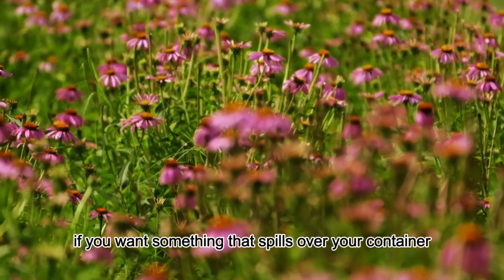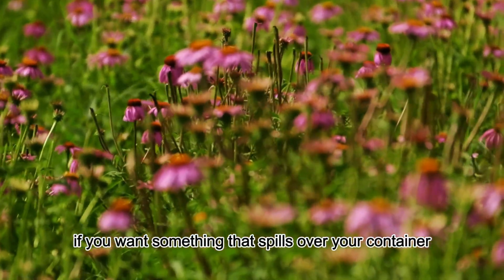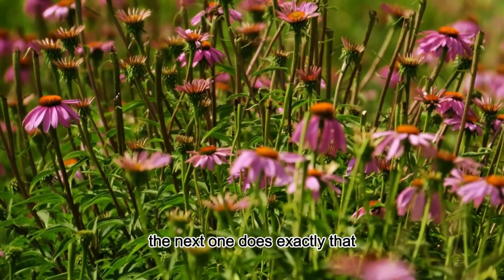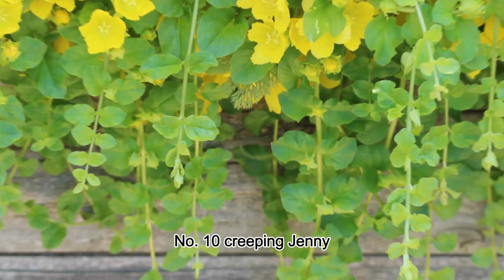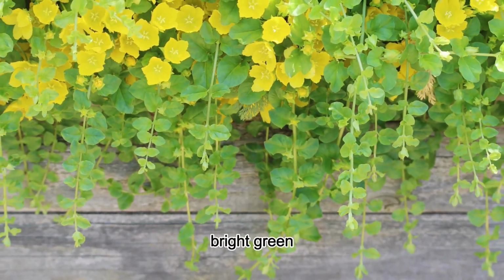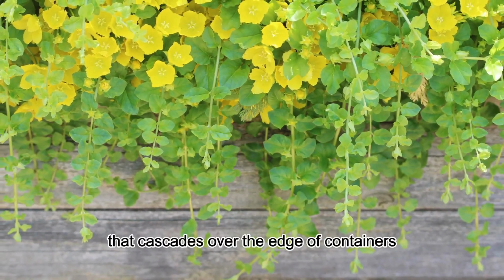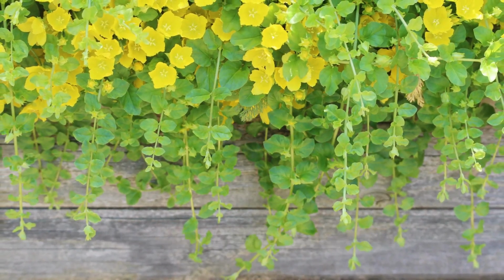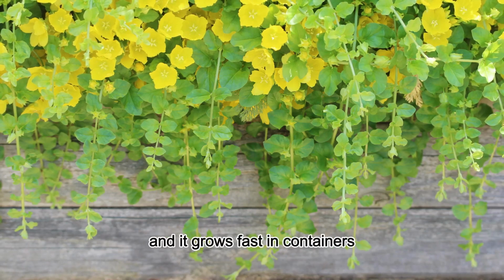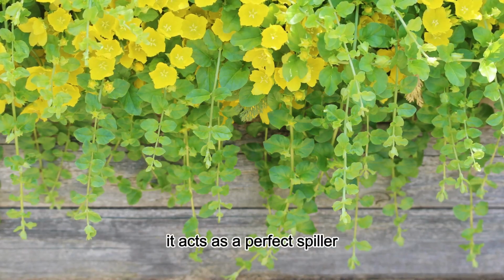And if you want something that spills over your container in a really satisfying way, the next one does exactly that. Number 10. Creeping Jenny. This plant is all about contrast. Bright green, trailing growth that cascades over the edge of containers. It instantly softens hard edges and makes everything feel fuller. And it grows fast. In containers, it acts as a perfect spiller.